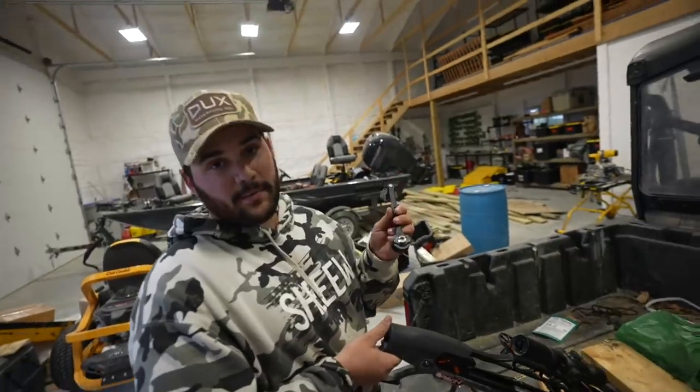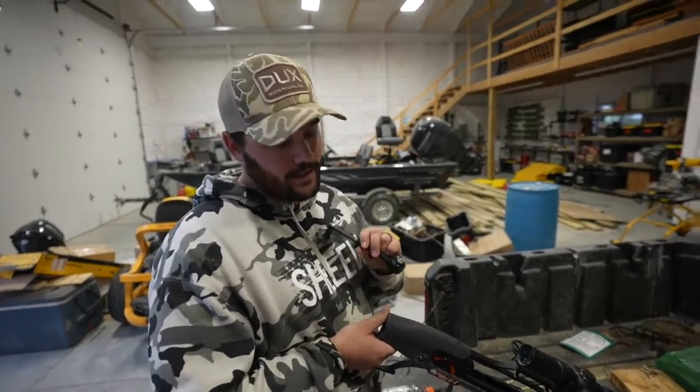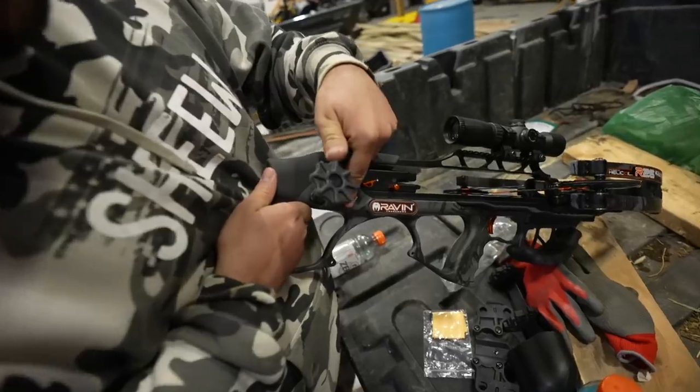But we're going to go ahead and get started, and then we're going to play a little game here and see who can score the most points. We came up with a point system for hitting the heart, the liver, the lung, and stuff like that. So with that being said, let's see how this bad boy shoots. The nice thing about this is they thought about the left-handed folks like myself, where you can reel it from that side or that side.